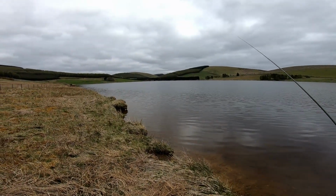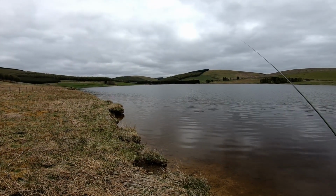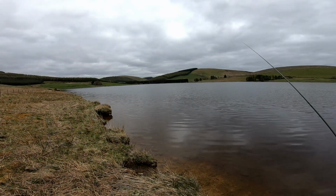We appear to have a helicopter hovering on the far side of the loch. Goodness knows what's going on there. It's maybe the bailiff checking permits. No, it's off.